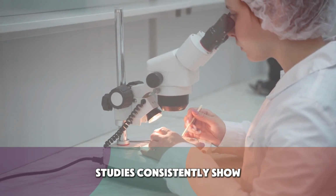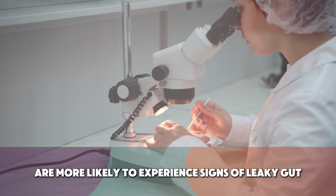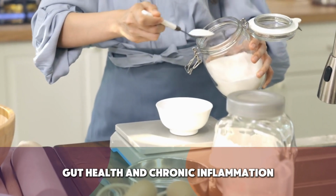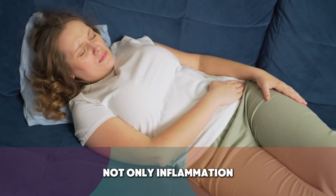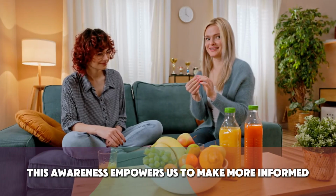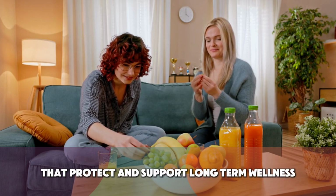Studies consistently show that individuals with high sugar diets are more likely to experience signs of leaky gut, underscoring the deep connection between sugar intake, gut health, and chronic inflammation. By understanding these research-backed insights, we gain a clearer picture of how sugar impacts not only inflammation, but also hormone function and overall health. This awareness empowers us to make more informed, proactive dietary choices that protect and support long-term wellness.